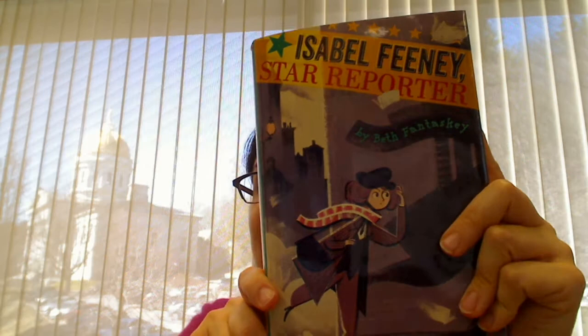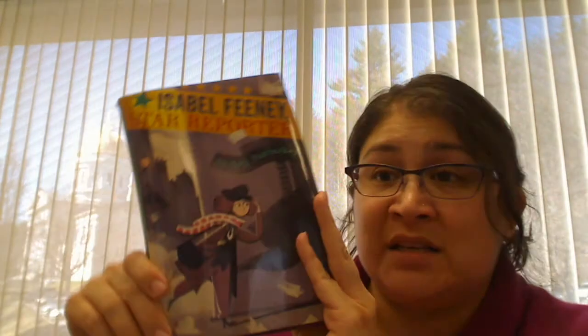It's by Beth Fantaschi, who wrote Jessica's Guide to Dating on the Dark Side, which is one of the funniest books I've ever read in my life. So this one looks really, really funny. It's set in 1920s Chicago, with gangs, guns, gangsters. And this is about a girl who's a newsie. She sells newspapers, but she wants to be a journalist, a famous crime reporter.